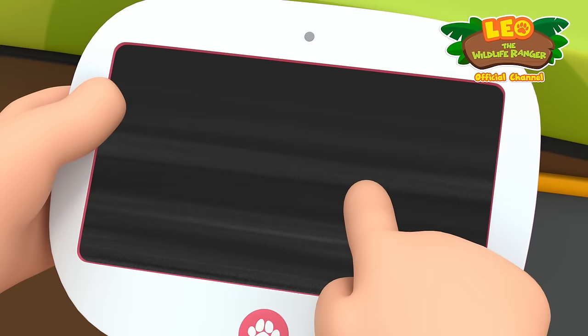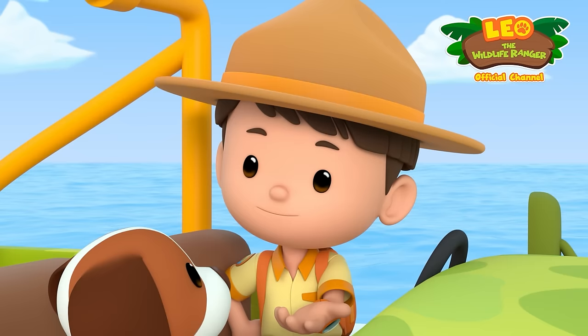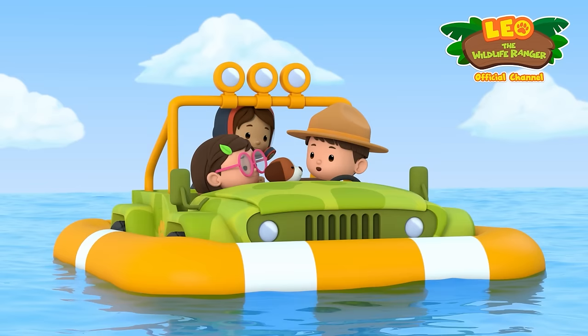Let's turn Platypus One into a giant mantis shrimp. When those tiny mantis shrimps see how big it is, they'll be so scared that they'll forget all about their fight. Are you sure you want to do that? What if the mantis shrimp breaks something? Don't worry, Farah. I think Platypus One can take on a couple of shrimpy shrimps. Okay, guys, let's turn Platypus One into an unbeatable mantis shrimp monster.